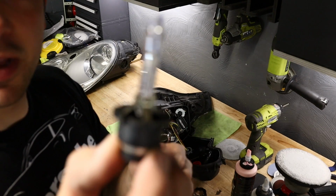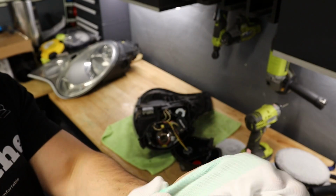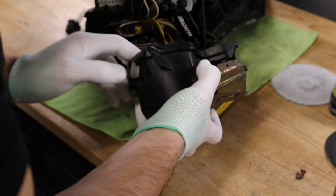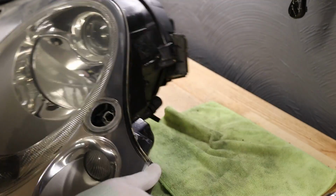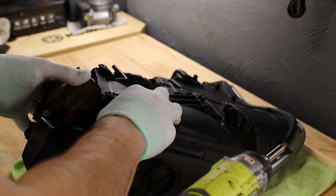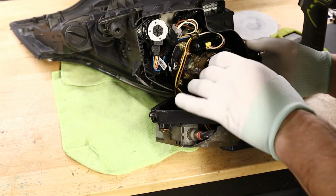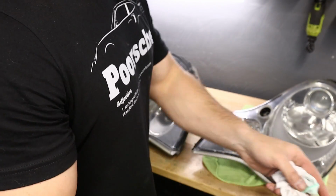I don't know if these are original or not. What do you guys think? OEM? Who knows? I feel so proper with my gloves on. One done. I don't need to wear these gloves. I feel like an idiot. Does anyone else hate wearing gloves? Like, I don't know, it just makes me feel a certain type of way.